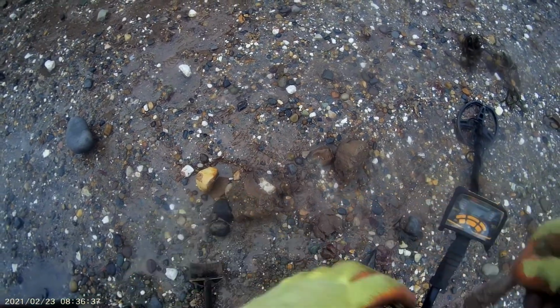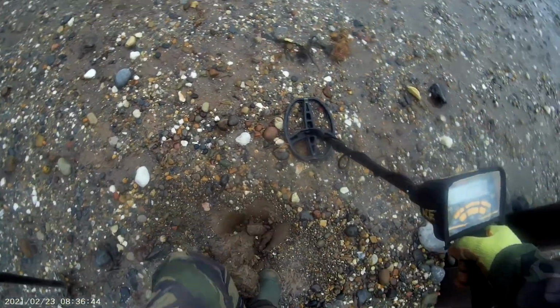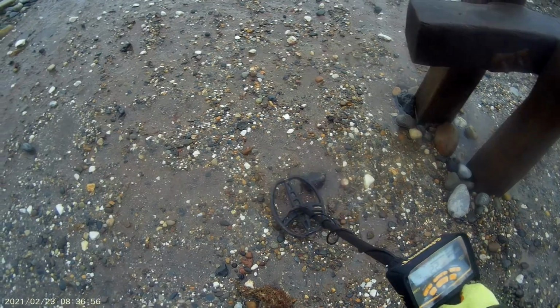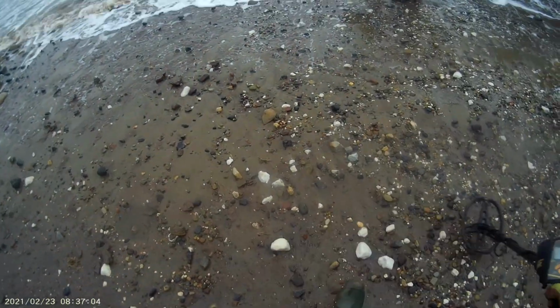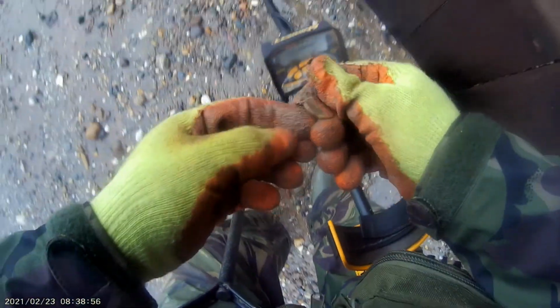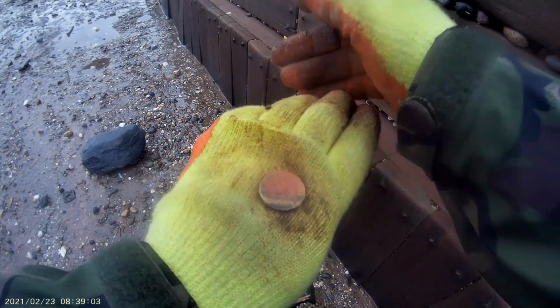Just an old fishing weight. Just on the surface, sticking out. I don't know if you can see that. Don't know what it is. I don't believe it's a threepenny bit.